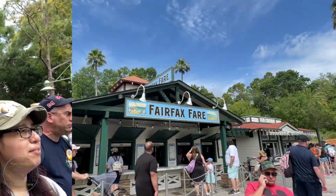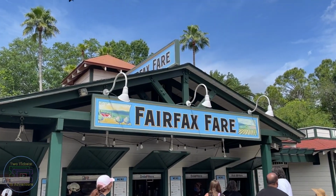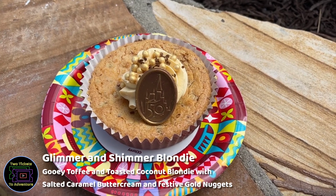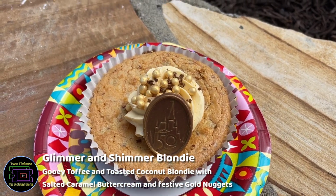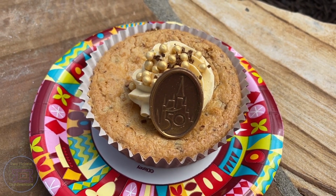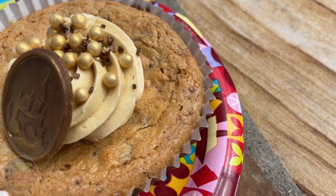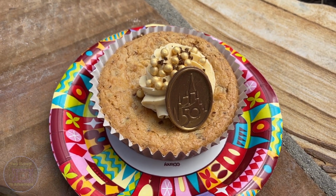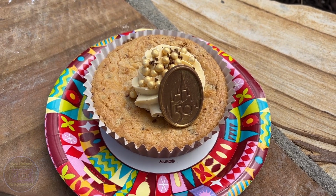So we are gonna go to another treat right now over at Fairfax Farmers Market, whatever it's called, over by Tower of Terror. So the real name is Fairfax Fair. So from Fairfax Fair, we picked up the Ooey Gooey Toffee Blondie Brownie, which has some coconut somewhere, but it's a 50th anniversary dish. As you can see, it has the gold. It looks like it has some gold glitter on the brownie. We hear good things about this. We are going to take it with us, and we will try this back in our room because we are about to leave.